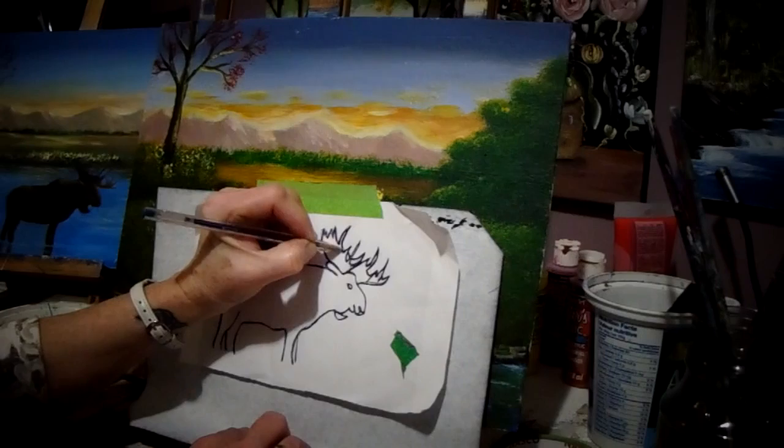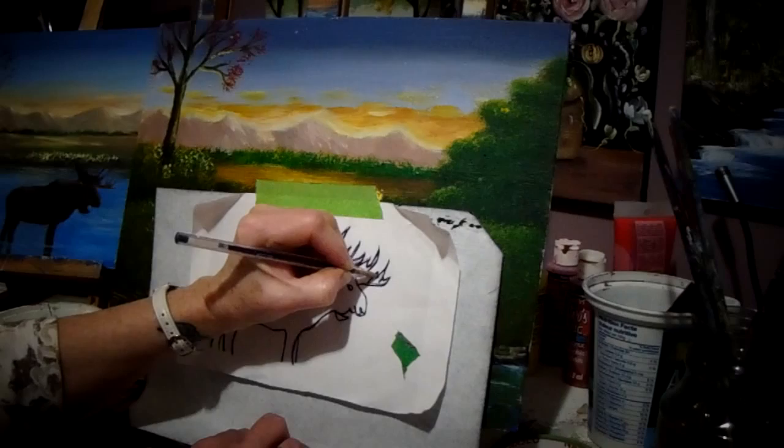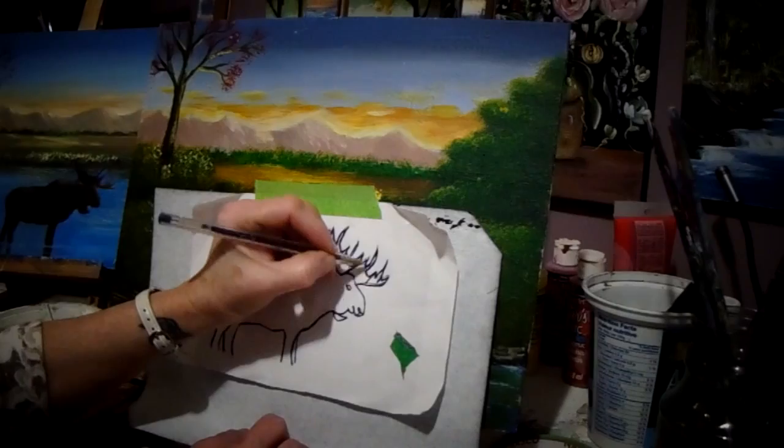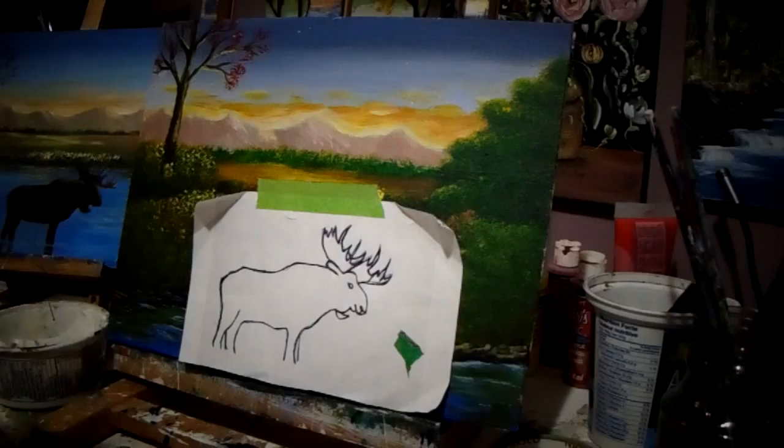Get the antlers on the best way you can. Like I said, do your drawing and then you can size it whatever way you want. If you've got a good eye for drawing, you can go ahead and draw it freehand. If you can't, just print it off and trace the outline, only the outline, to get you started.